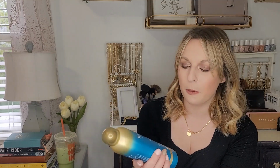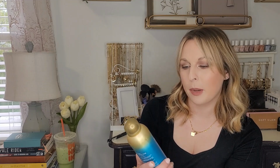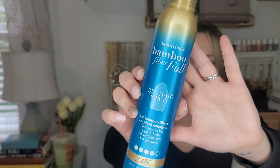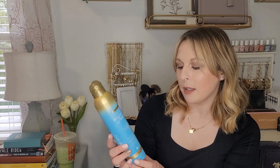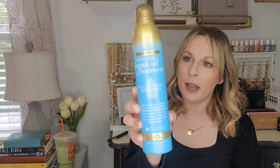First one is a level 4 hairspray, and this says it's the big hairspray, bamboo fiberfull. It's supposed to have volume, and it's supposed to definitely have a much stronger hold. And then the other one says extra strength, but it's a level 1 hairspray, the Shine and Revitalize Argan Oil of Morocco multi-benefit hairspray. So this is more of a shine spray with just a light hold, but this is really good too.